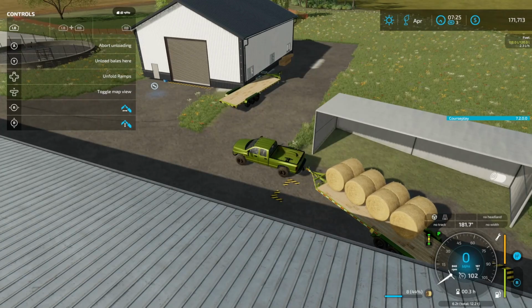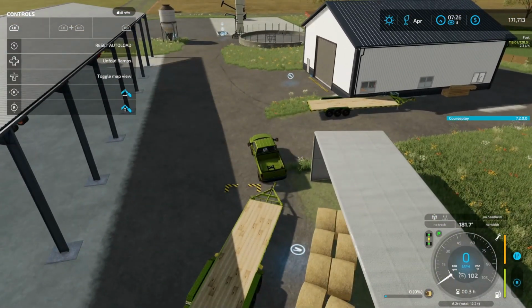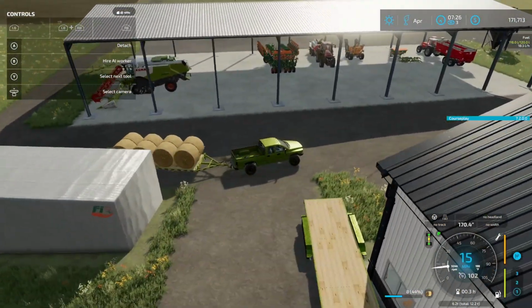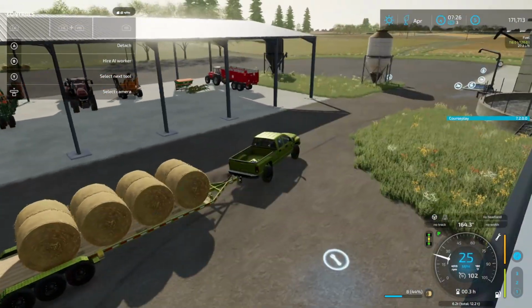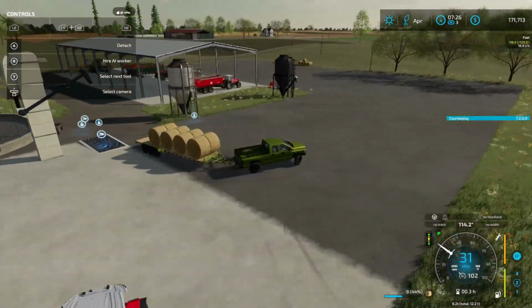Stop here and unload bales there. And oh god, those bales are not accepted there. Well, I don't know where we're gonna put them then. I know what we'll do.